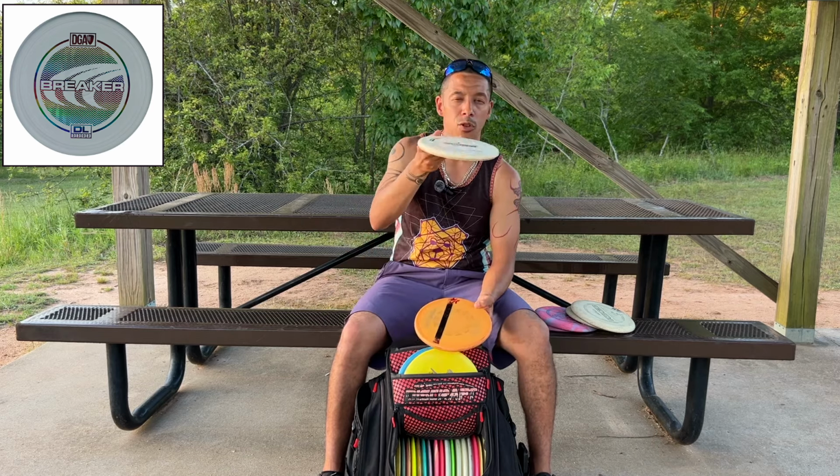Predators are just that nice, hard backhand that you can throw as hard as possible knowing they're not going to turn over. This green one is a little bit lighter weight, a little bit more beat up, and it is that perfect mash. I can throw it as hard as I want on a hyzer or flat, and it goes as far as my vultures, but with a little bit more bite, so it can handle some more wind.